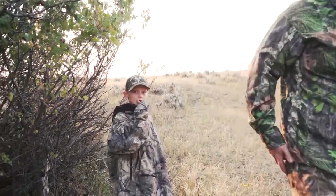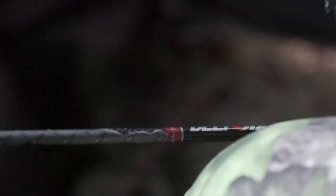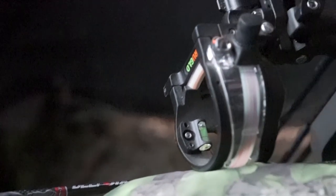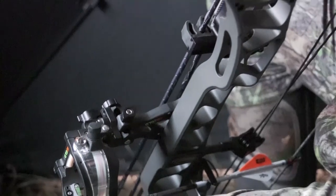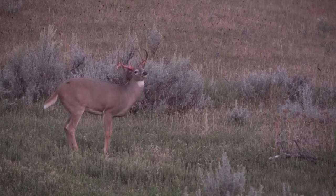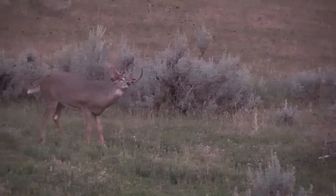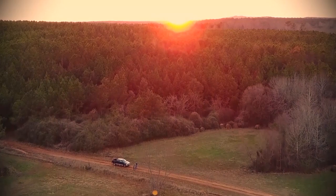There's nothing quite like the excitement that comes with unwrapping a new Christmas present under the tree each year. Or perhaps finally getting that new bow you've been saving up for. Unless, of course, you get a chance to watch a buck unwrap the crimson shreds of once living velvet skin from his soon-to-be polished rack. This is where it all begins.